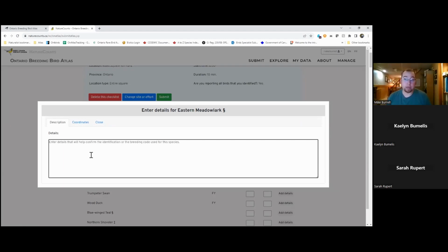If you're not going to put it in eBird, or you don't have an eBird account and you have documentation for a rare species, you can just put in here that you have that, and you can be contacted to get a copy by the reviewer.